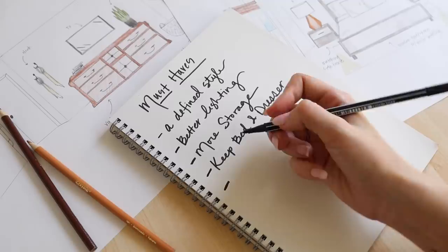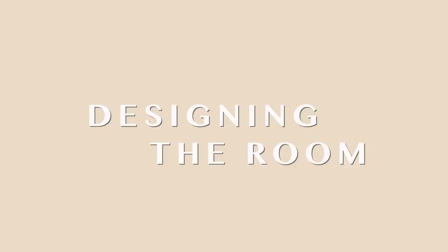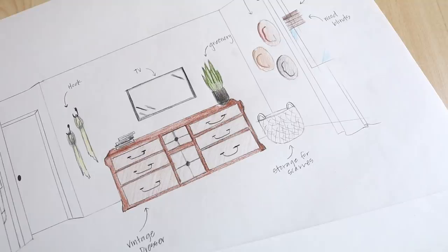Just a cozy feeling. She really wants to feel like this is styled, but someplace that she wants to spend time. So next I started to lay out her room, and I started sketching out each side of the room to really see if I could move the room around, what walls were best for what pieces of furniture, to really create a good flow and a good energy in her room, while also keeping in mind that we need a lot of storage in her room as well.